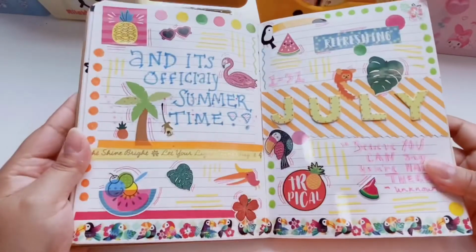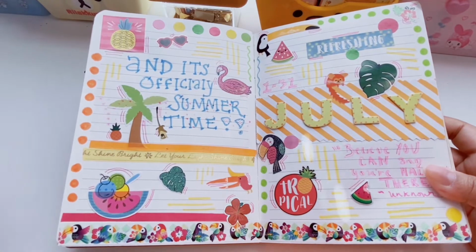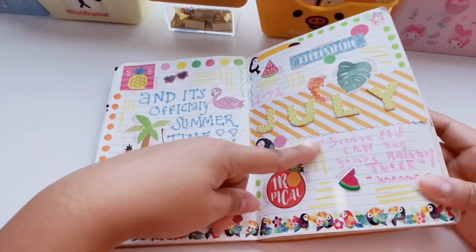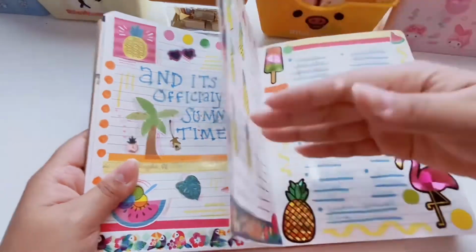And then here is my spread for July. Very colorful. I did a tropical fruit kind of theme. I like to add a little quote for the month. And yeah, just used a ton of washi tape and different stickers.